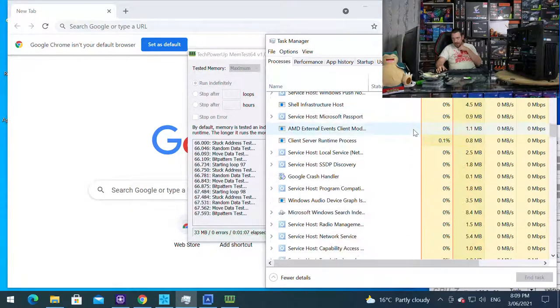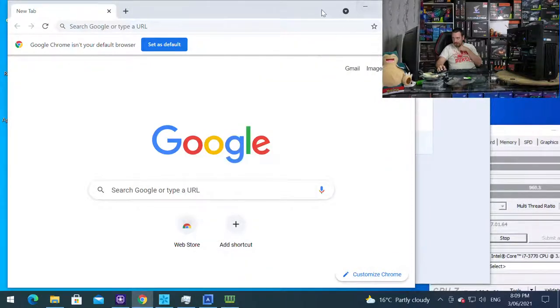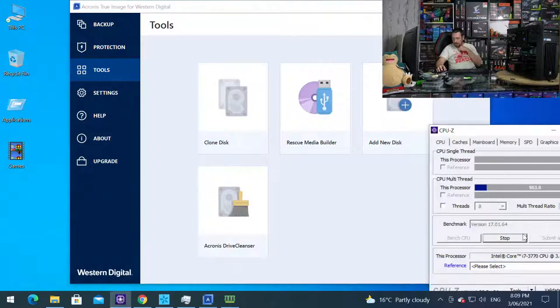So I mean, other than it's like a 3770, it's fine. We've got it under load here, and we're testing the memory as well. Let's start that stressing. What's that? Did you say 3770? Yeah, 3770. That's what's in here. Yeah, i7-3770. And I mean, it's stable, you know?